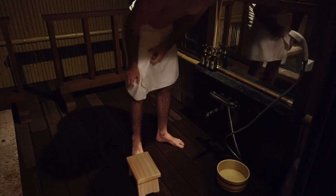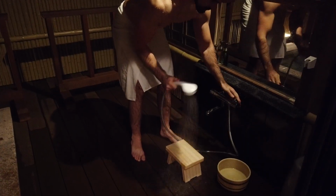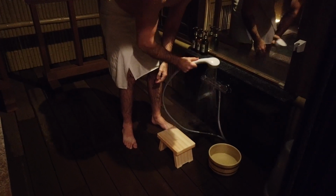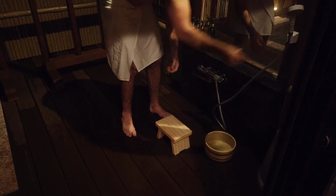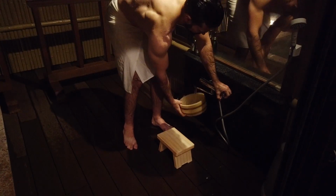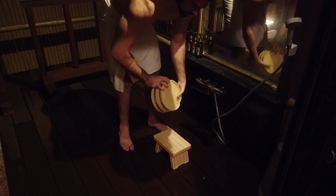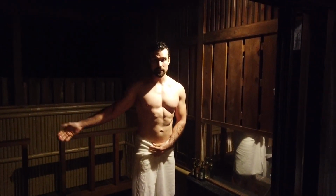Once you're done with that, you're going to clean off your station, just like this, after you've used it, for the next person. Return your shower head. Clean out your bucket. Return it just the way you found it. And you're going to head off to the bath.